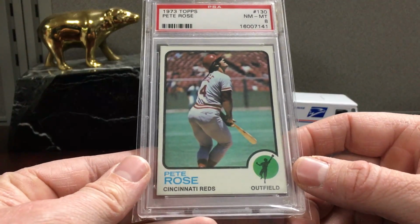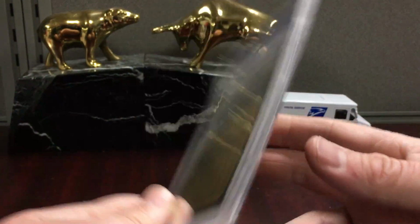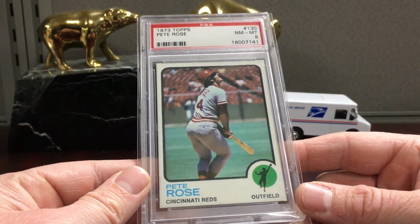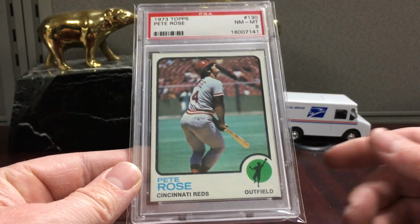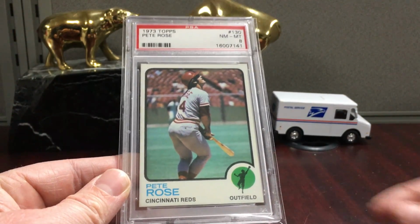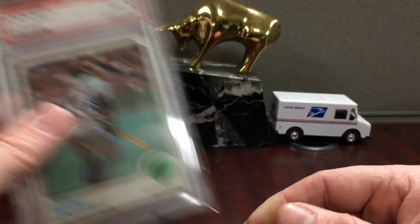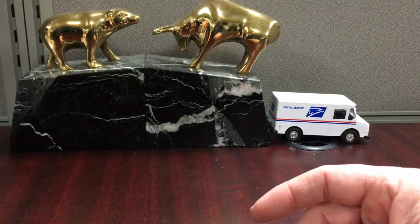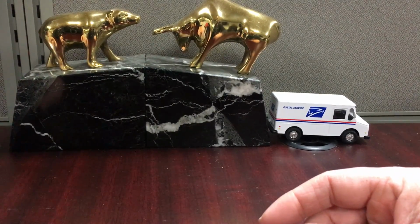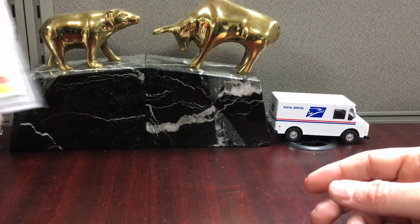73. We got the Pete Rose 73 in an 8 as well. I was just checking prices, and the 8 fit my collection best for this card. When you go up to a 9, the price just jumped up so high that I didn't think it was worth it. I just went for a nicely centered 8. And I will pick up the 63. I'm not a fan of that card because of all the different players on it, but I'll pick up one, probably a 2 or a 2.5, because I don't want to spend a bunch of money on that card.